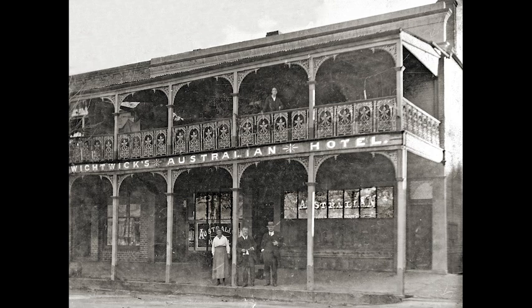In 1922, the Licences Reduction Board decided that Albury had too many hotel licences and 4 hotels were delicensed and closed their doors as hotels. The Australian Hotel, this one, the Golden Fleece Hotel in David Street, the Salutation Hotel in Dean Street, and the Union Bridge Hotel in Wodonga Place.